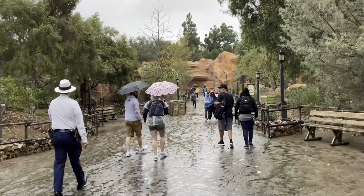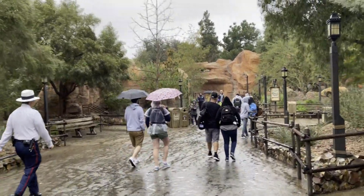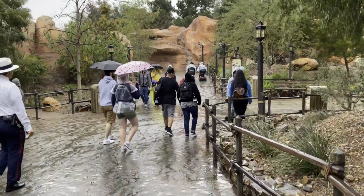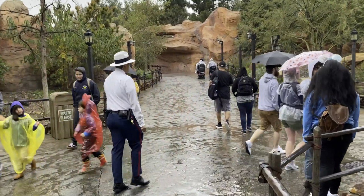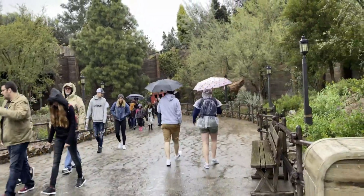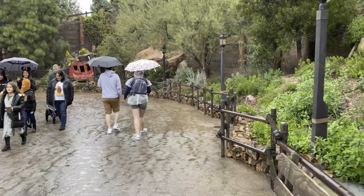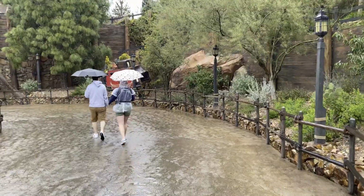So I decided to go into Star Wars Galaxy's Edge for just a little bit to take the trip around the Rivers of America and also to get myself some green milk. Last time I was here, I tried both the green and blue milk for the first time, and I have that on video if you want to check it out. And I liked both. Green milk was better. Green milk was definitely better.